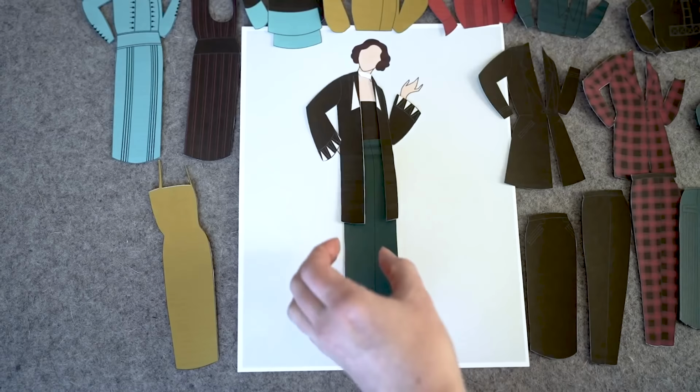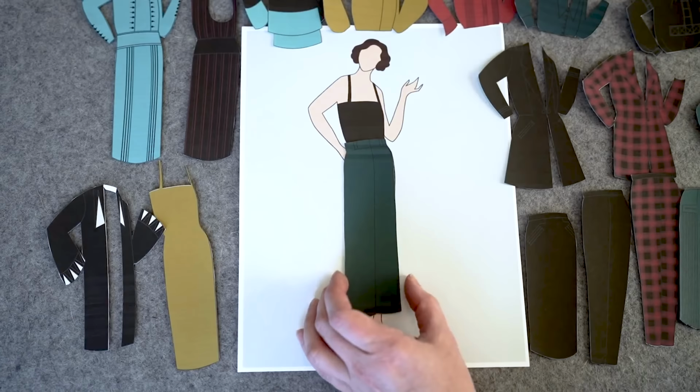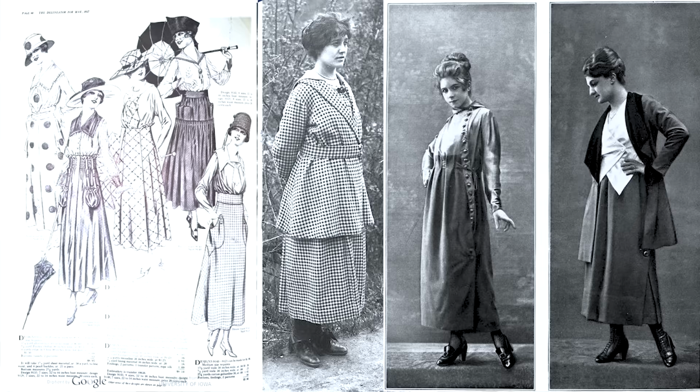Guys, if you haven't been watching Nicole's channel, she's been talking and building a lot of 1920s clothing, and she's done a whole capsule wardrobe because she and I are going on a trip. I am also building a capsule wardrobe, but it's not going to be 1920s. It's going to be clothing from 1916 to 1919. I don't have a wardrobe. I just don't. So I need to build one.